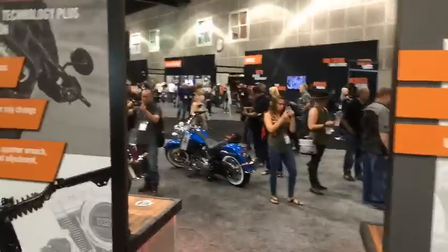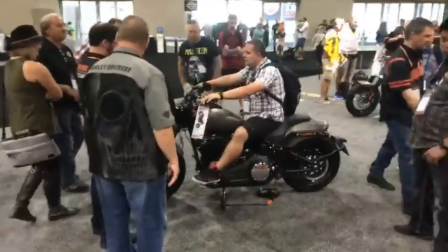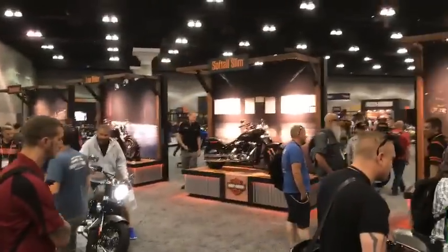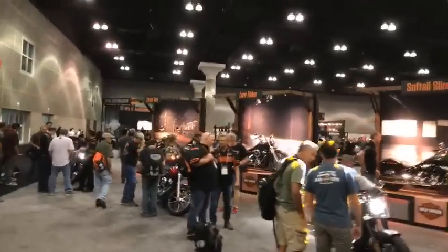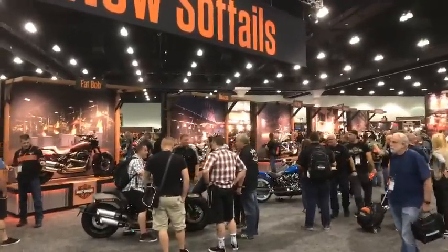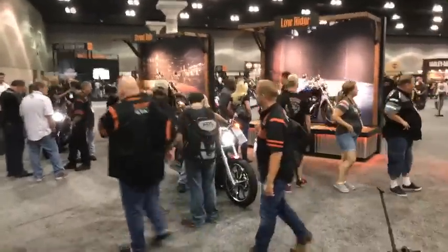So for those of you who haven't heard yet, there's no more Dyna. So they took all the Dynas and Softails and put them all into one frame. So there's just one Softail frame now. So here are all the bikes on the new frame, guys. They took three of the Dynas, the Street Bob, the Lowrider, and the Fat Bob, and then you got the Slim, the Deluxe, the Fat Boy, and the Breakout and the Heritage are all on this new frame, and they're all considered Softails now.